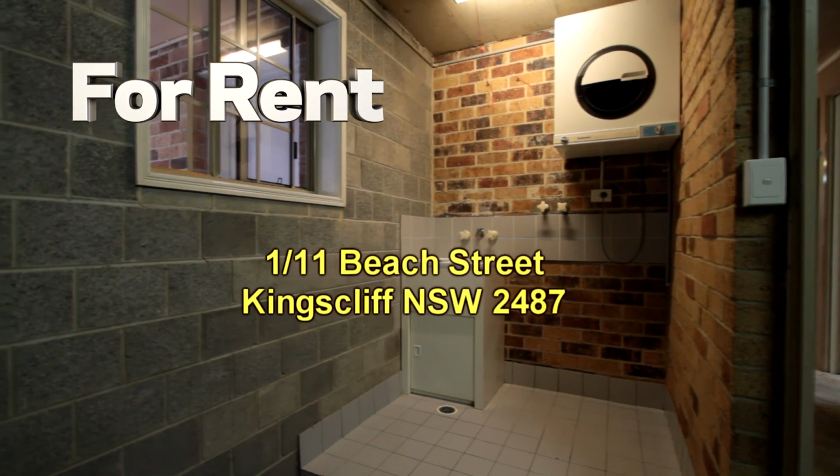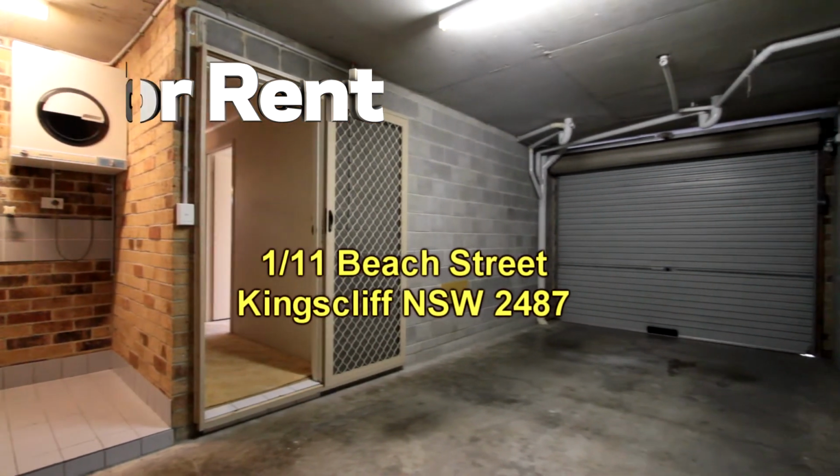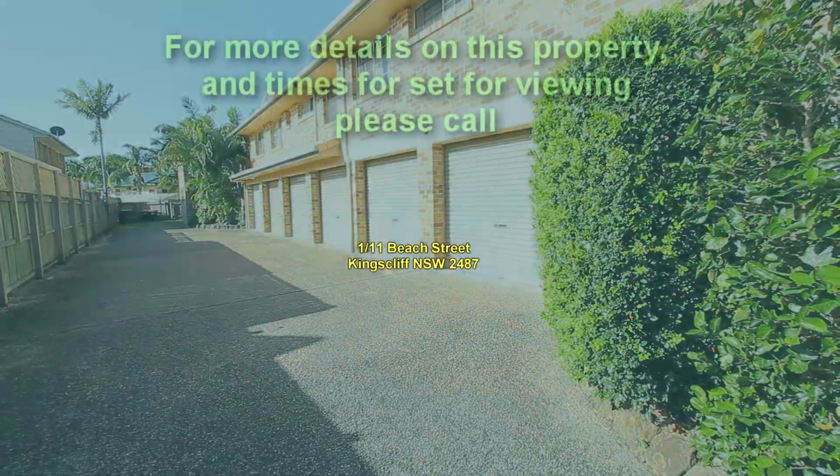Internal laundry, internal access to the garage through that screen door there, and also single remote door to the garage with easy access from the street.